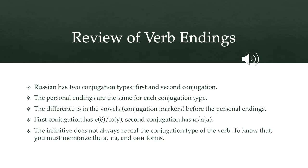The difference between the two conjugations is in the vowels that come right before the personal endings. These vowels are what we can call conjugation markers, and they tell you whether this is first conjugation or second conjugation. So as a quick review, you will have the personal endings, which for all forms other than the я form are going to be consonants. And then right before these personal endings, you will have your conjugation markers, which are vowels. The personal endings are the same for both conjugation types. It's the vowels, the conjugation markers, that are different.